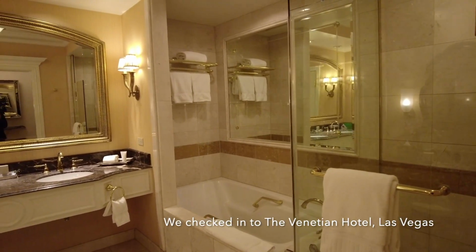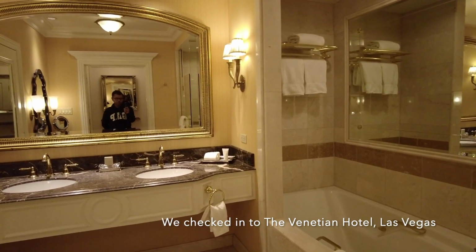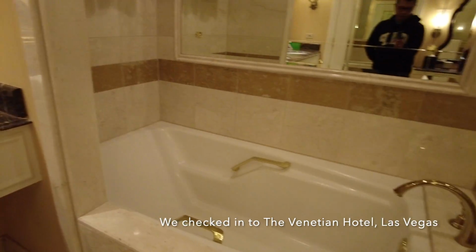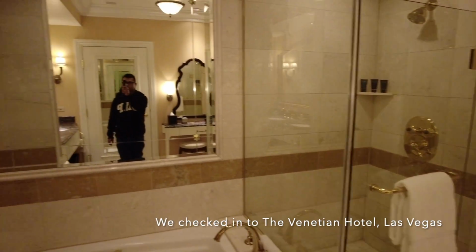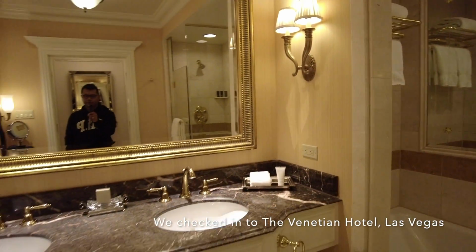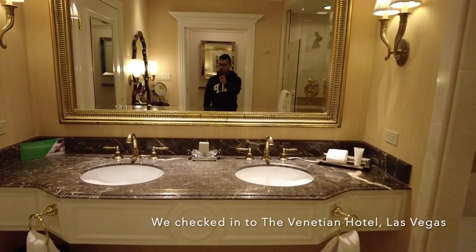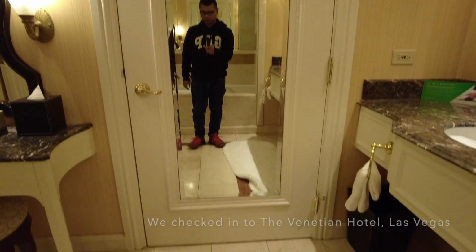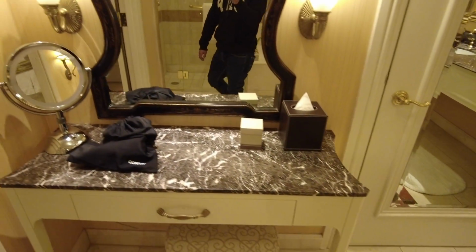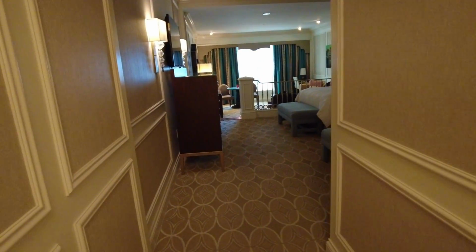So ये जो आप लोग देख रहे हैं, this is the restroom, a bathtub which is common in here, shower area, basin, the full size mirror, and this is the main room.